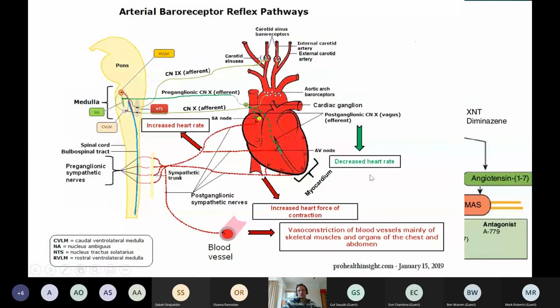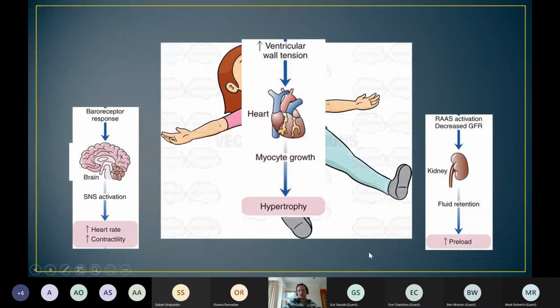And then the sympathetic system that we just talked about, we've got baroreceptors that discover that your blood pressure is lower than it should be on the aortic arch and the carotid sinuses, and there are some elsewhere as well. And these go to the brain, and then they go through the sympathetic nervous system to do things like increase the heart rate and to vasoconstrict blood vessels to push up blood pressure and increase the cardiac output and to maintain supply to critical organs. And these processes are all, as I said, in the very acute phase, they can be helpful, but in the long run, they are very, very harmful.